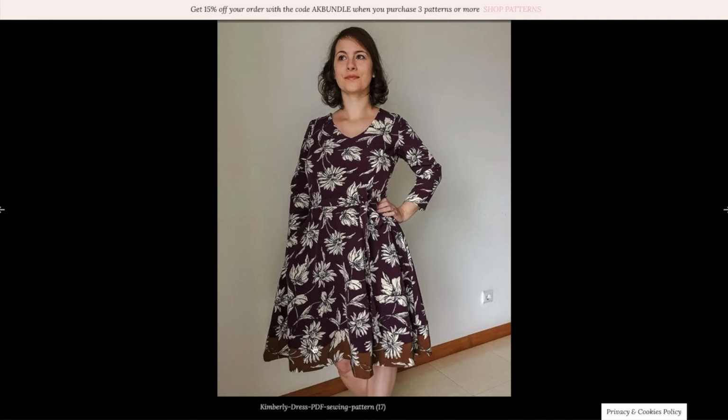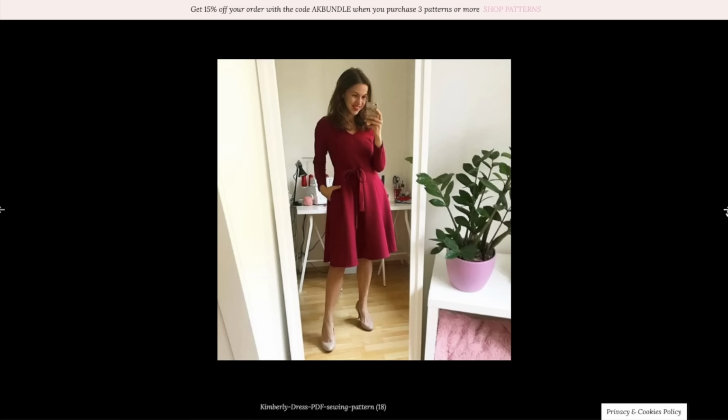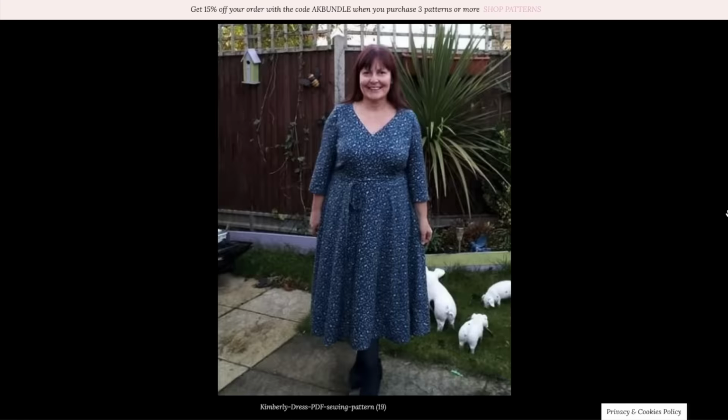Where she matched up the pattern too. That's really, really cool. So it's the same fabric with different backgrounds, and then she matched up the print. So it looks like it was dip dyed, kinda. Perfect. Love the drape of that fabric.